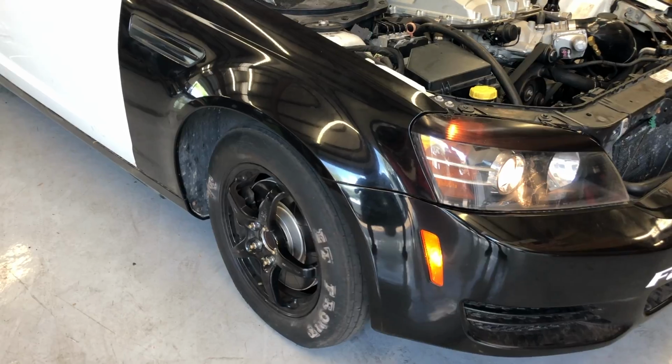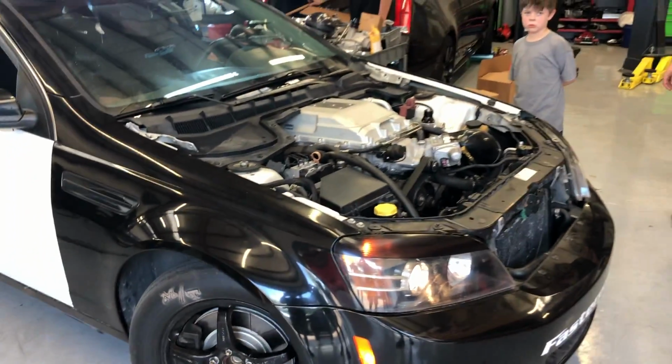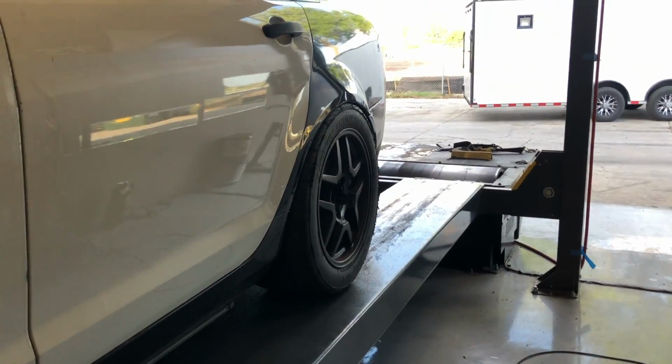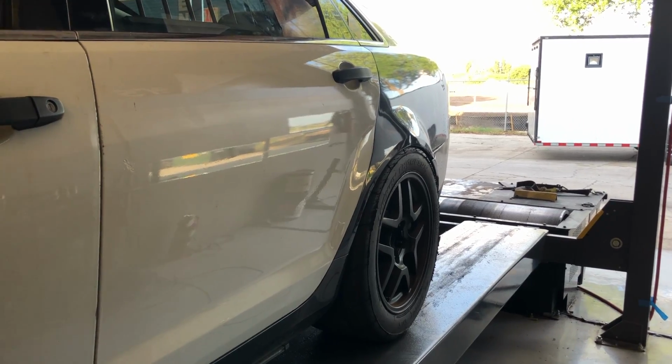Angle kit. Needs it. Looking good, man. Dude, look at that fender top right there.